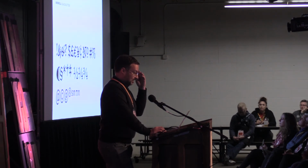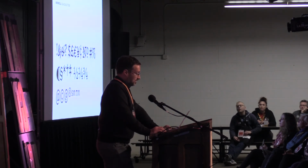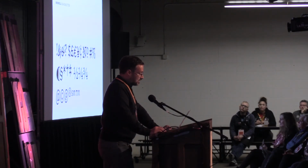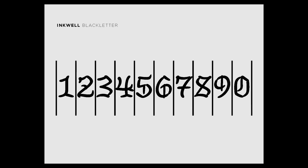Part of the fun of a typeface like this is figuring out the back end of the character set. The type designers in the audience here will know what I'm talking about. There are hundreds of characters that you need to draw that no one will necessarily ever even use, but they need to be in there. We had some fun with these. This was pretty great. We did a set of figures for the black letter, which don't really have a historical foundation. And I noticed something strange about these.